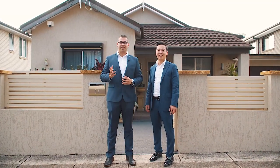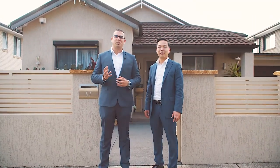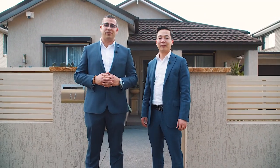Renovated throughout and meticulously maintained. This four-bedroom family home with separate granny flat ticks all the boxes for the modern family.